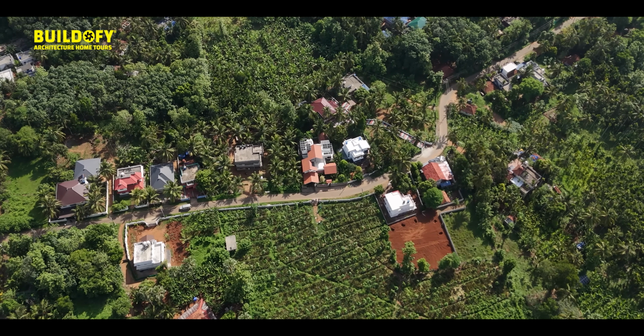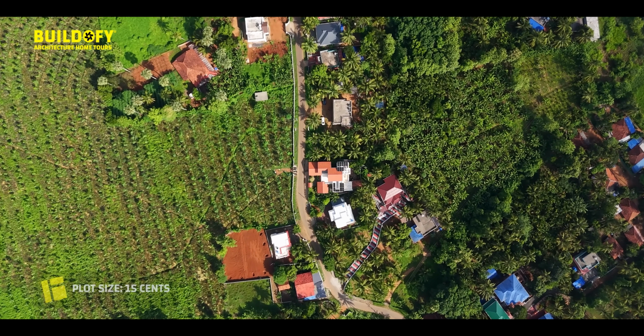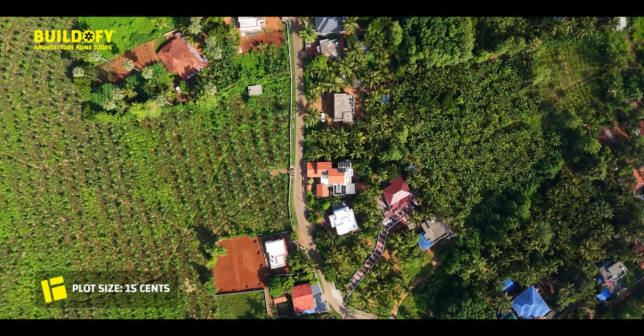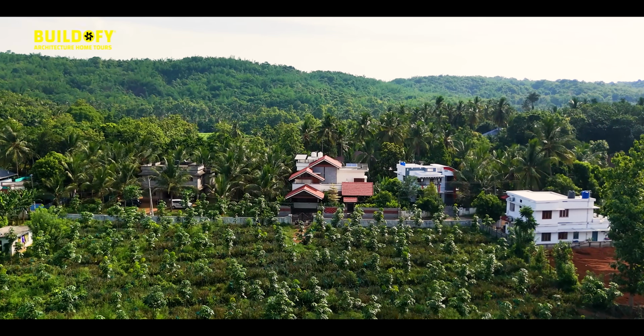The site is actually located in Parayanur. The plot is about 15 cents, but we have only used 10 cents for the construction of the house. The site itself is facing a pineapple field actually.